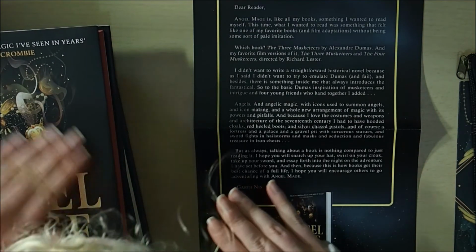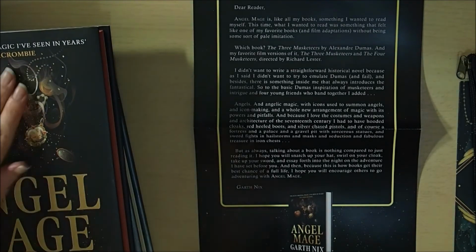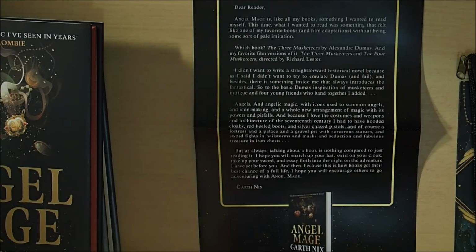And I've just noticed a couple of slight scratches on the cover, which I didn't notice before. That's not good. I didn't want to write a straightforward historical novel because, as I said, I didn't want to try to emulate Dumas and fail. And besides, there is something inside me that always introduces the fantastical.